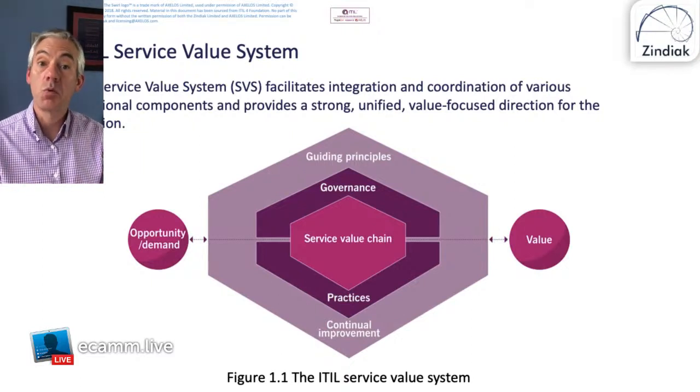So there are certain principles that you would follow, and ITIL's no different. It's got some guiding principles, and we'll look at those. And again, there are 7 guiding principles now.